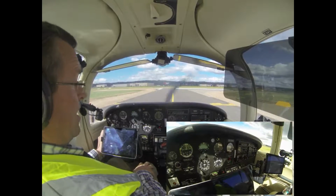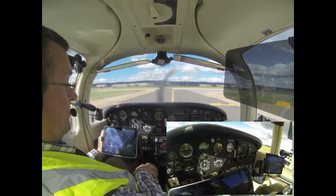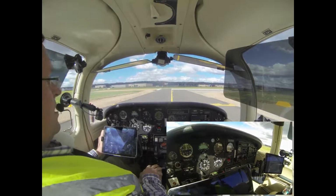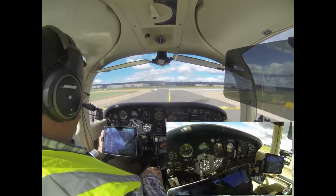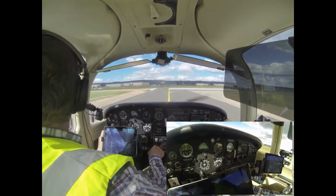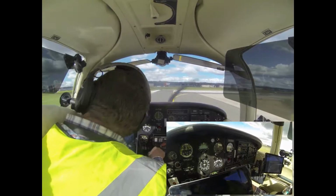Parafield Tower, Parafield Alpha is ready, runway 21 left for circuits. Parafield Alpha, Tower, runway 21 left, clear for takeoff. Clear for takeoff, Parafield Alpha. Temperatures and pressures in the green, just check left, all clear.